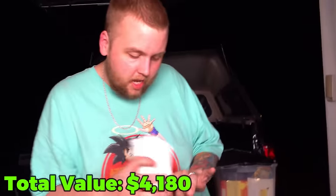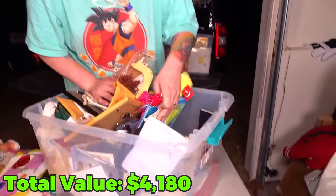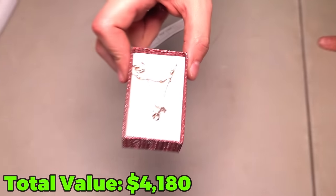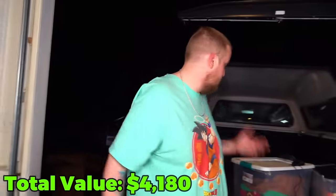I was hoping it'd be cash, but it doesn't look like it. This tote, I'm gonna shut the camera off and look for stuff because there's a lot of personal stuff, and if I find anything cool, I'll tell you. Went through that whole tote, all personal except for one little necklace with a paw on it, it looks like, and it doesn't even say silver or gold, so it's probably not even real, but that.